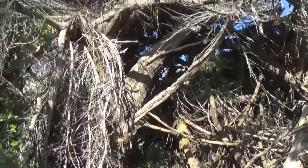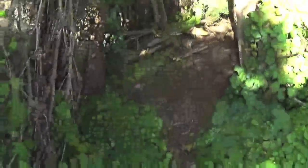Yeah. Big hollowed out cypress. Yeah, you could camp out here. I wouldn't, but you could.